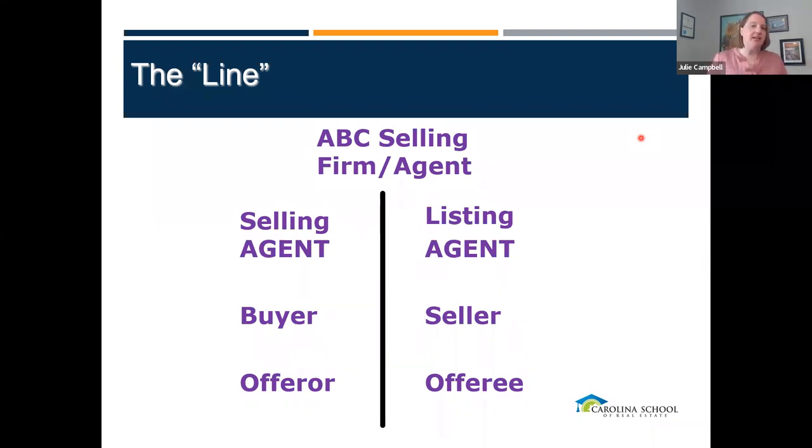So in designated, one agent has been kicked off the wall, designated to work exclusively with the buyer. A different agent of the firm has been kicked off the wall and designated to work exclusively with the seller. These two now proceed as if there's a wall between them. They might as well be with two different firms. So this is our designated. And again, look at where the firm and all the other agents are. They're still straddling that line, aren't they? They're still straddling that wall.